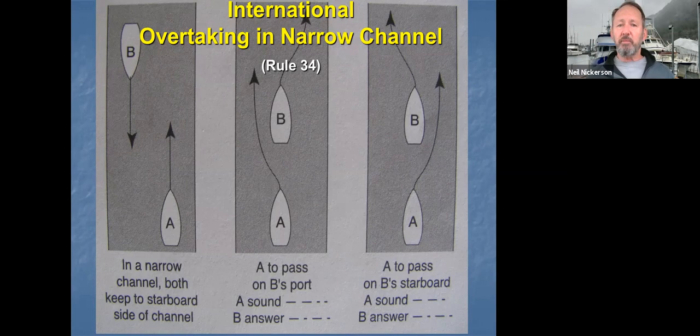On the right-hand side of the slide, it's just the opposite. Vessel A wants to overtake vessel B on their starboard side. They need vessel B to move over. So once again, two prolonged blasts. Hey, I'm coming. I need you to do something. Followed by one short, I'm altering course to starboard. And if B agrees, it's the same signal of agreement, consent, prolonged short, prolonged short.